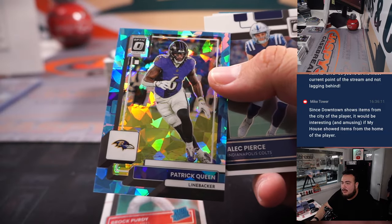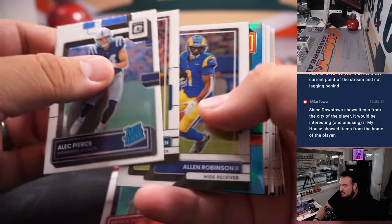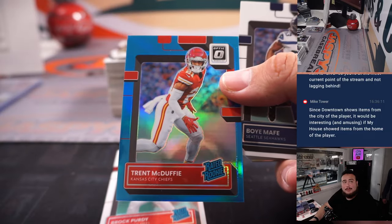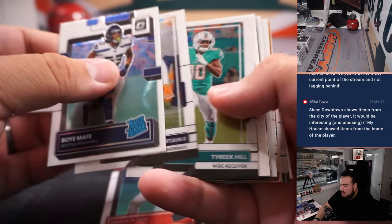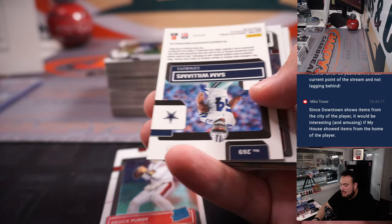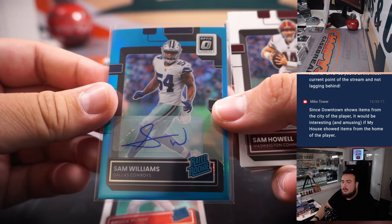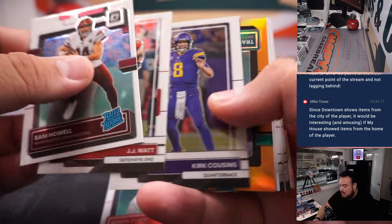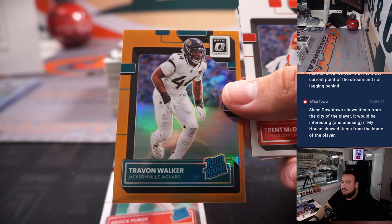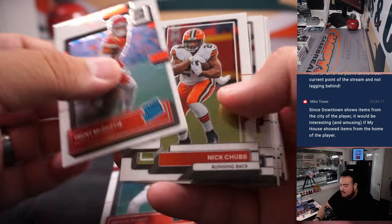Quandre Diggs to 125. You got a Patrick Queen out of 15. Trent McDuffie out of 299. And then Sam Williams, rated rookie, out of 99. That's going to the Cowboys in March. We have Trayvon Walker out of 189.